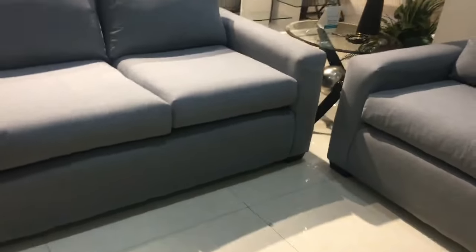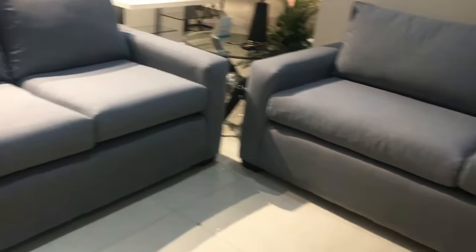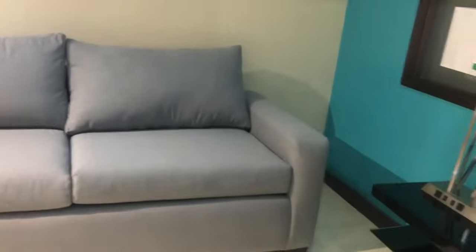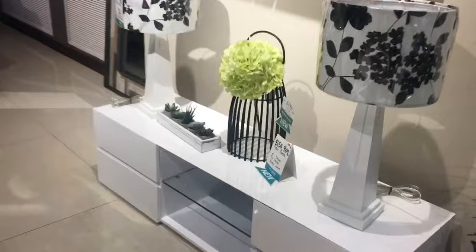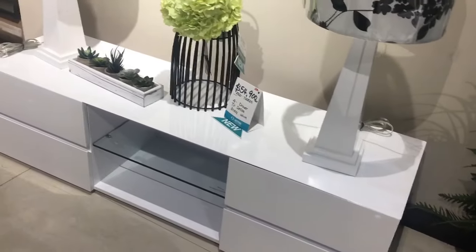Couldn't find the price for this, but this looks like the same couch that I showed you a few minutes ago, the one that I said was made in Jamaica. So maybe it's the same price, I'm not sure, but it looks very similar to that. So you can just gauge the price somewhere about there. And then these are some more TV consoles and media units.